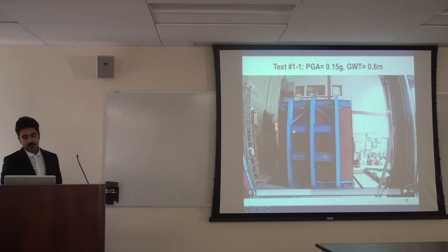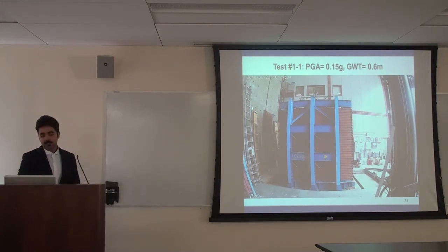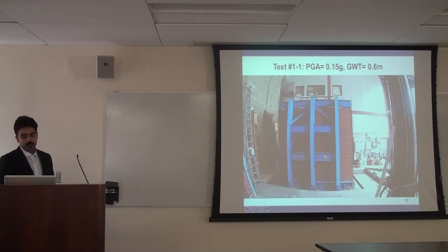We do three series of tests. This is just one of them. The sequence of shaking is 0.15g, and then we do 0.3g with the groundwater level at 0.6 meter, and also the saturated crust.